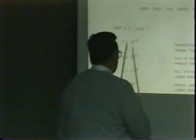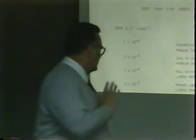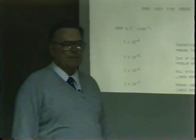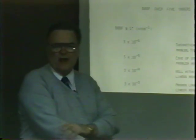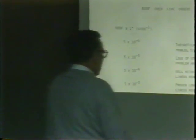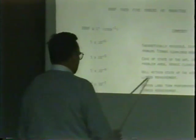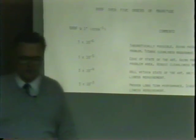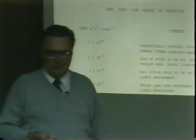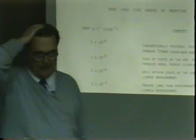3 times 10 to the minus 5th, edge of the state of the art. I know some semi-reputable people who have claimed that they have measured a mirror with this quality. I say semi-reputable because, well, they're pretty good, but they're contractors, okay? Heroic cleanliness requirement. You still have the same sort of thing. Move down a notch. 3 times 10 to the minus 4th. I believe this is well within the state of the art. Only huge cleanliness requirements are to be invoked. I do know really reputable people who have measured mirrors of this type. In fact, I may have even seen one at one time.